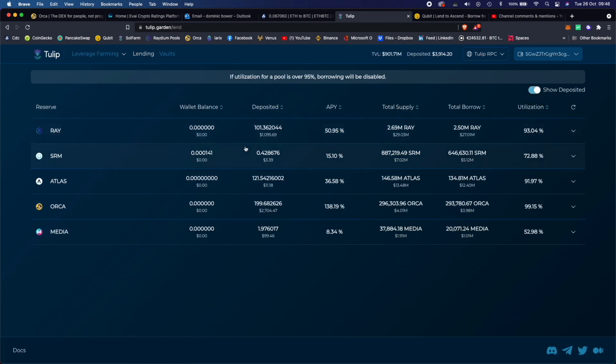If we go to my show depositors, so my Radium, I've got 101 Radium, giving me 50% APY currently. This changes obviously daily, or actually probably hourly, or even less. So that's nice and high.